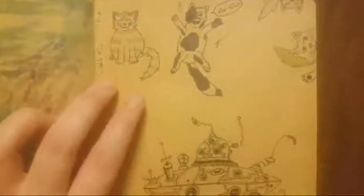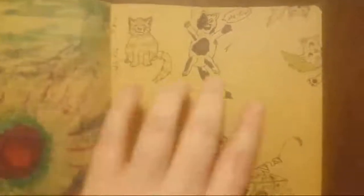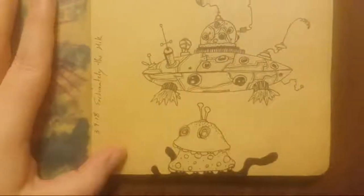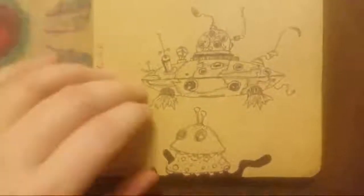This is an all-over page. This was inspired by Scribblefix Design. She was doing a bunch of cats, and so I was trying to do a bunch of kitties. This is inspired by Fortunately the Milk, some of their designs and illustrations in the book. It's an amazing book if you haven't read it.